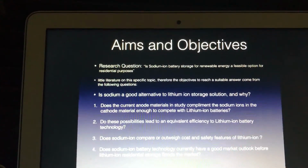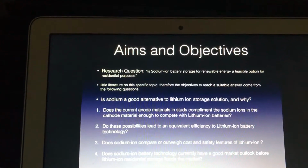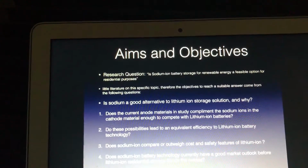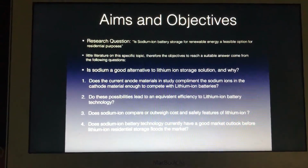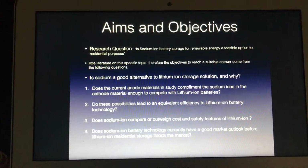So therefore the objectives have to be broken down in a few ways, concentrating on: is sodium a good alternative to lithium ion storage and why? And the next four questions create sort of a scenario for us to test with the literature.